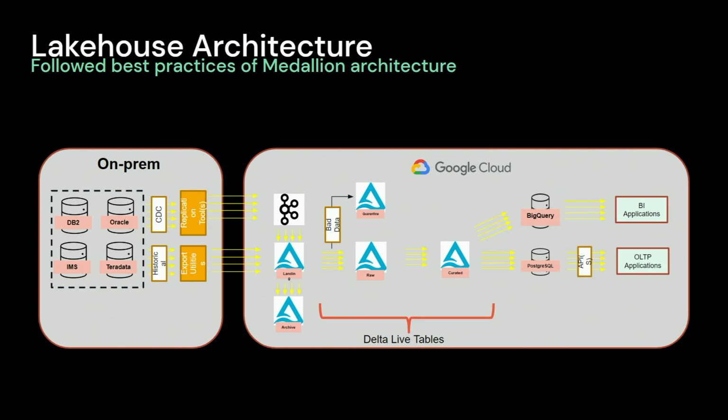From landing, I'm sure everybody is familiar with this. We follow the Medallion architecture, and we were doing the data validations. All bad records we were quarantining and keeping in the quarantine zone, whereas good records we move to the raw zone, then they go to the curation process, and they go to curated data. From curated, we were again sending data for both operational and analytical needs. Operational data goes to Postgres, and analytical data goes to BigQuery, which will be consumed by all the BI applications. Whereas our operational data is consumed by APIs.